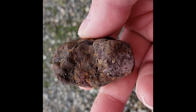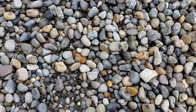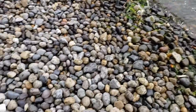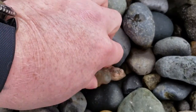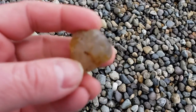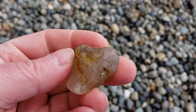But yeah. So sometimes you find maybes. You think, oh, this could be an agate. This could be, and I'm literally standing right next to the water. But just happened to look down. Yeah, that looks like some glass. That looks like some beach glass. Nope, that's not beach glass. That is a seriously honking, gorgeous, find of the day agate.